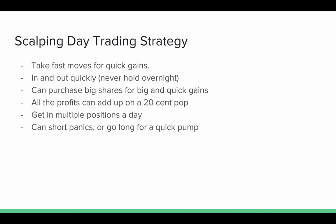So scalping day trading is a very popular strategy. Everyone talks about it. A lot of beginners like to use it because of the quick profits. Basically, with this strategy, you want to take fast moves for quick gains. For example, this applies to more small cap stocks with low float because when volume kicks in, it will drive the price upwards.